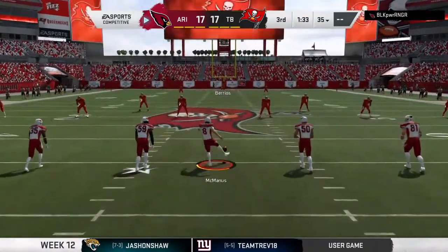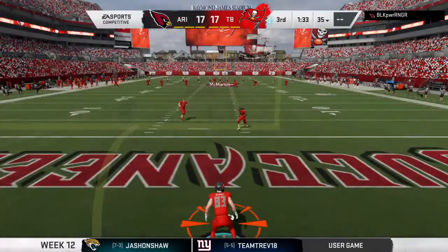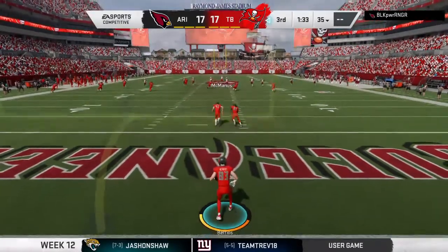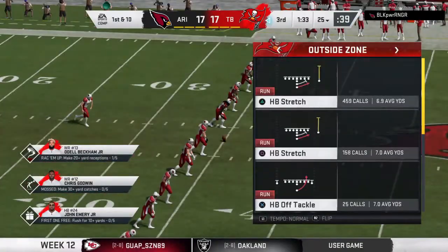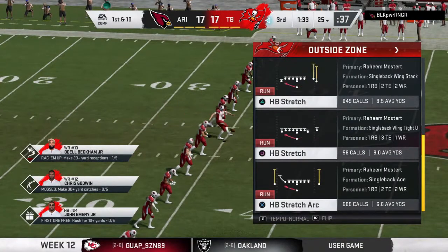17-17 the score. All even to this point as the kick's away. This will be fielded on the back line of the end zone. Good work, boys. Let's go.